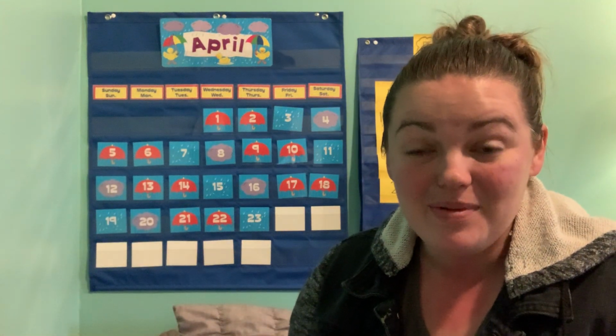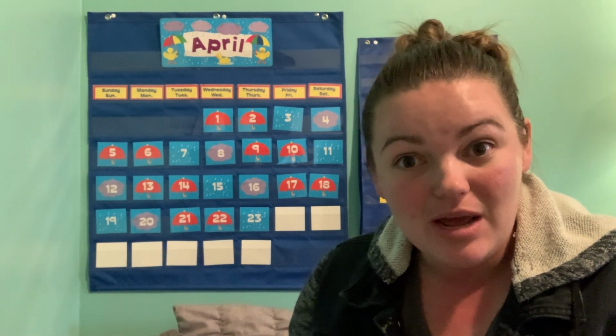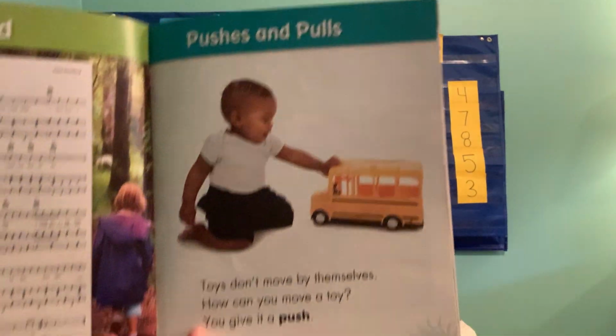So I want you to remember what we've been talking about in science. Okay, we've been talking about what makes things move. So we know that if we push something, it can move. If we pull something, it can move. And yesterday we learned about gravity. Gravity kind of helps things move too, huh? All right, let's read this story. Guys, look at this cute little baby. Oh my goodness. All right.